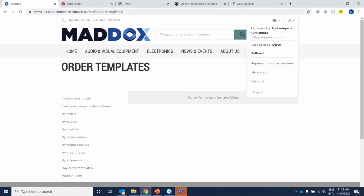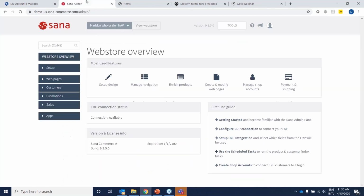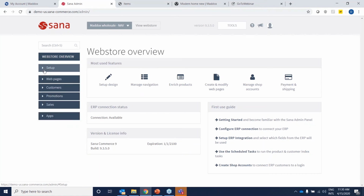And so what that means is that they're now logged in as Steve, they're now logged in as Dave, they're now logged in as whoever, and now they have the same access to that account dashboard and their ability to place those orders on behalf of the customer. Again, functionality that's just standard out of the box for Sana. One of the things I'll point out though, as we're doing all of that, is that all of the information you've seen up to this point is all managed here back in the Sana admin panel.